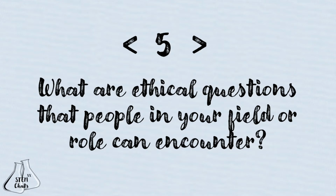And then in terms of the ethics, are there ethical questions that people in your field or in your role tend to encounter? Yeah, the biggest ethical thing I can think of is actually more environmentally based. I was talking about using acids and chemicals to prepare my samples to look at them. But even depending on what materials you're using, the packaging they come in can be not biodegradable, like a plastic or something.